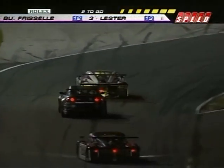Last time we went to a restart, there was GT traffic between the 01 and the 76. Since the DP cars were able to clear that GT traffic, this time very different. Now Pruett's got to look out for the 76 and the Brumos cars that are directly behind him.